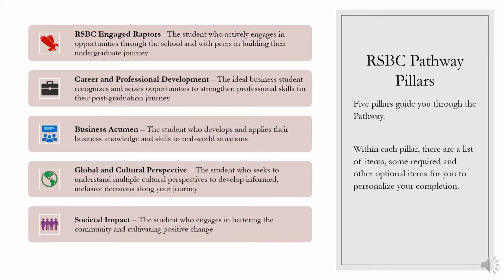The School of Business Pathway has 5 pillars. These are made up of activities to complete, some required and some optional, that personalize your experiences. The activities are designed to develop important professional competencies and provide networking opportunities to help you become more competitive hires in the job market. These 5 pillars are also part of your overall academic learning experience here at the School of Business and are linked to your Professional Skills Forum and Professional Development Strategies courses.